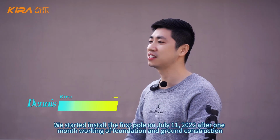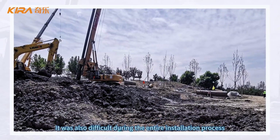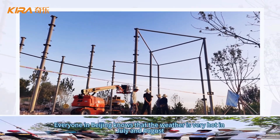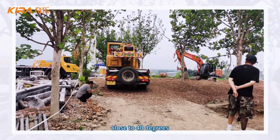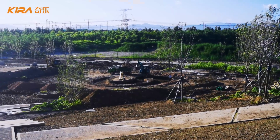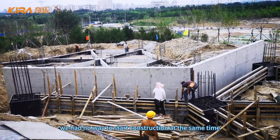We started to install the first pole on July 11, 2022, after 1 month of working on foundation and ground construction. It was also difficult during the entire installation process and took more than 2 months. Everyone in Beijing knows that the weather is very hot in July and August, close to 40 degrees. Under such conditions, the construction period was very tight. Sometimes when the landscaping and road construction machinery and equipment came in, we had no way to start construction at the same time.